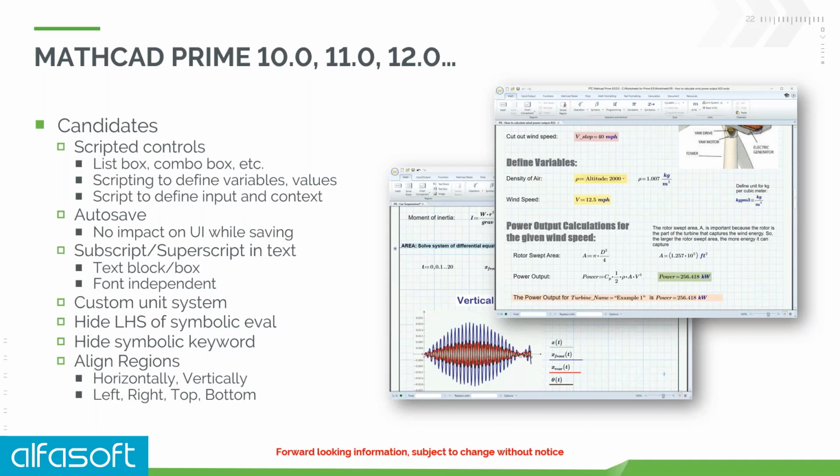Outside of scripted controls, we're looking at items like autosave, custom unit system, and align regions. And these are items that regularly get voted on in the ideas site of the PTC community. Now, a lot of these, again, aren't calculation driven. Again, it might seem that the drive of the product is to provide functionality that allows users to get the result that they need, the number that they need.